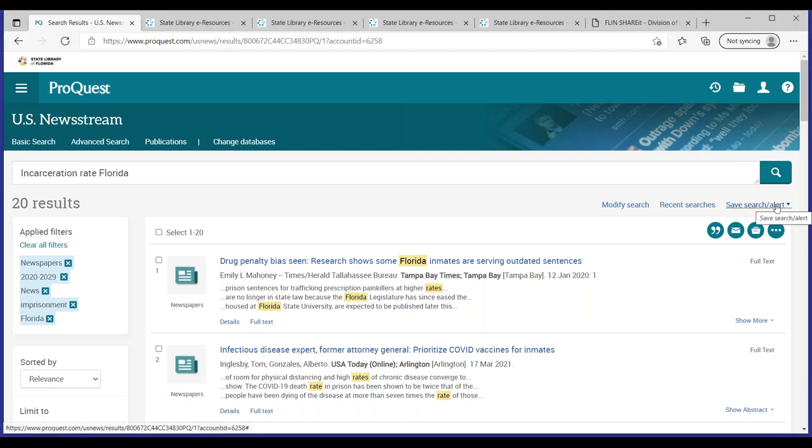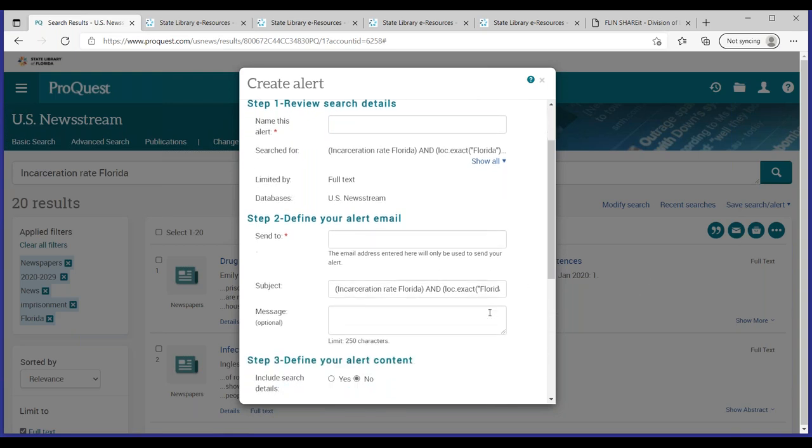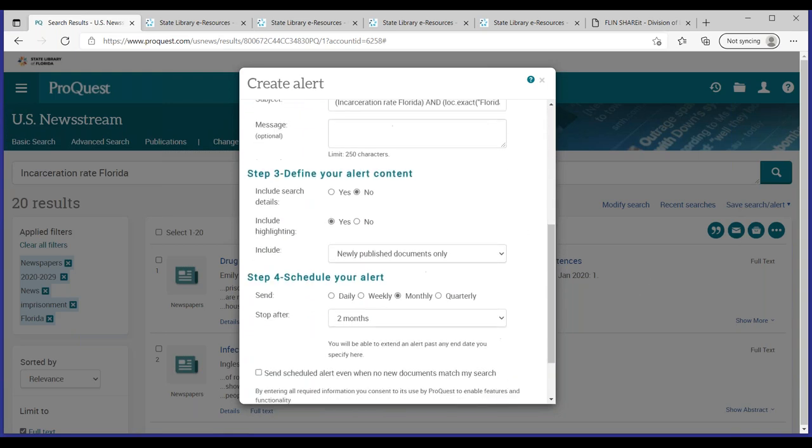Save Search Alert underneath the magnifying glass. And either select Create Alert or Create RSS Feed or Create Search Link, whichever suits your need. If you select Create Alert, you'll see this box pop up. It will allow you to name the alert, send the alert to your email address, and define your alert content.